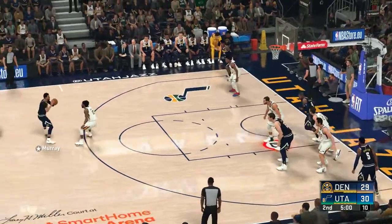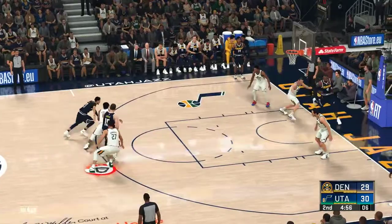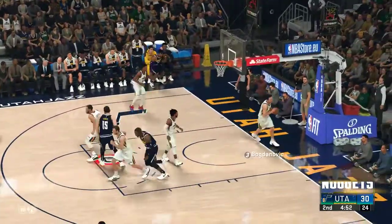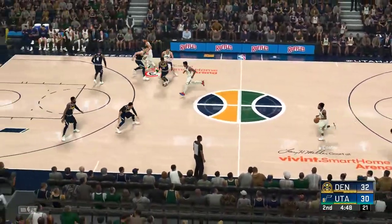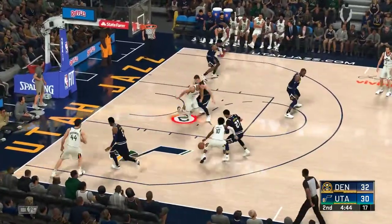The pass to Murray. Shot clock at 6. For 3, Harris. Good, and the assist goes to Murray. Murray's got 5 assists in the game. Yeah, that's too good a look to give him from behind the arc.